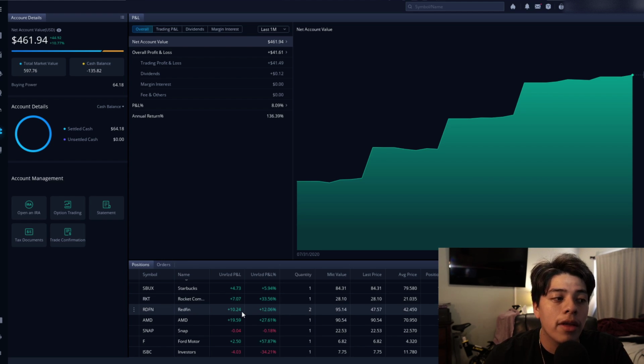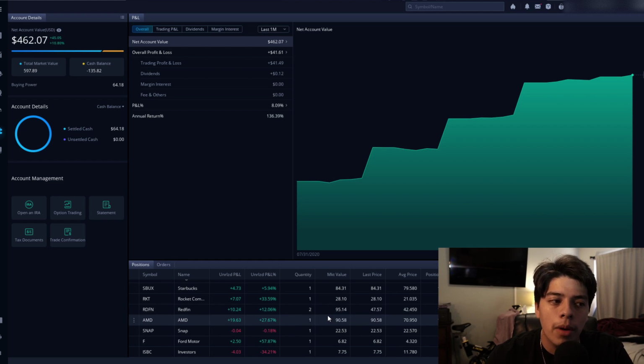But other than that, we got Redfin up about $10, which is 12%. We got 2 shares of those. We picked both of them up together, so that's why our average price is about 42, and they're now at 47. And we got AMD.